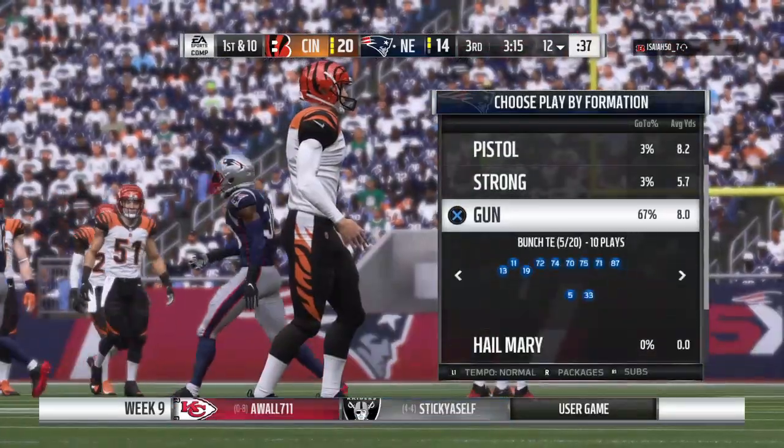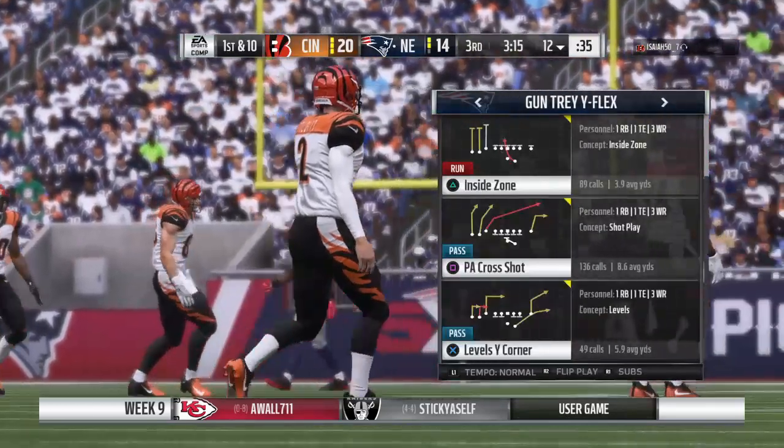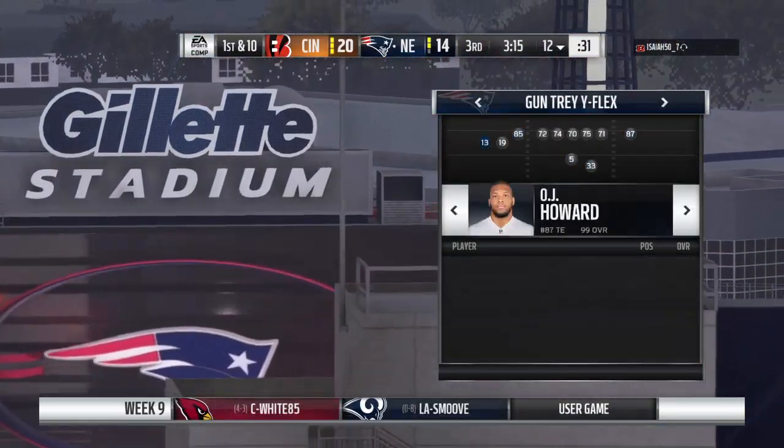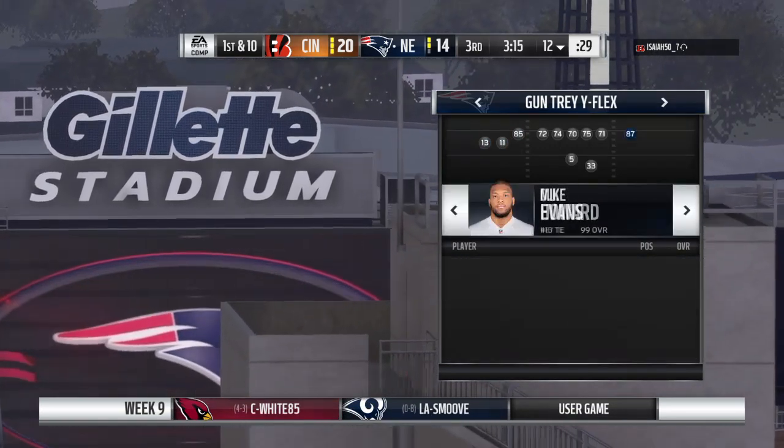The Patriot offense now set to come back out onto the field. And both of these defenses have been stifling these last few drives offensively. Just not able to get anything going, so what needs to change?